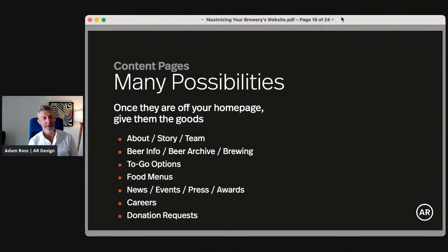Obviously, every brewery is a little bit different, but for the most part, the about page or story or team member page is really vital. People love to know who's behind the beer. They love to know if there's a picture of the brewery owners on the about page, and then they go into the brewery and they see them there.